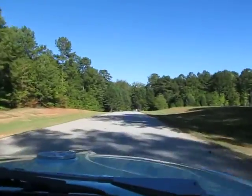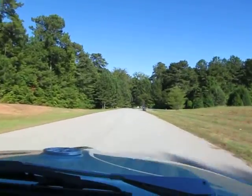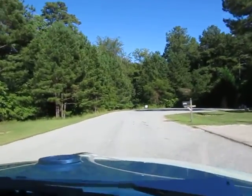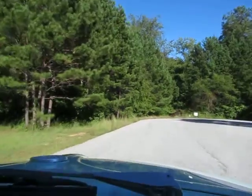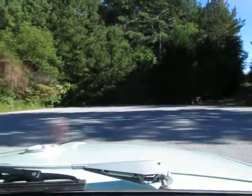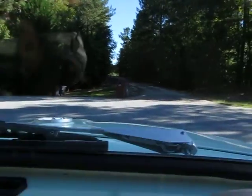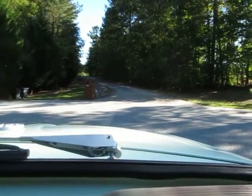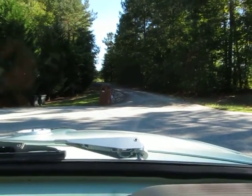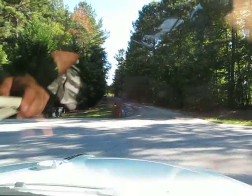I think this is the cutest bug I've ever owned. I've had lots and lots of convertibles, but very, very few hard tops. Convertibles just typically have a little bit more value to them. But let me back up here and get in the sunshine. There we go. Reverse works good.